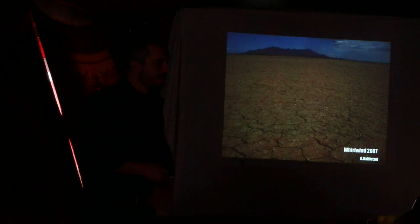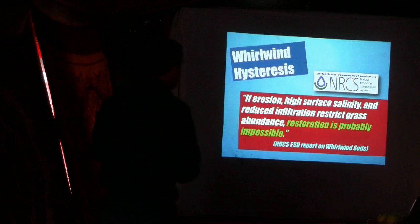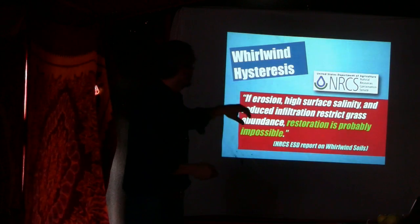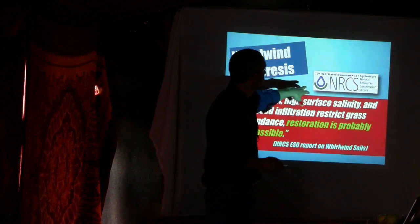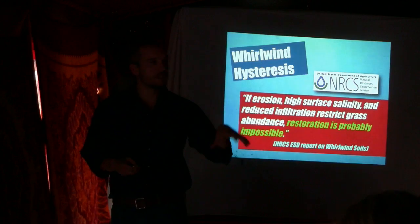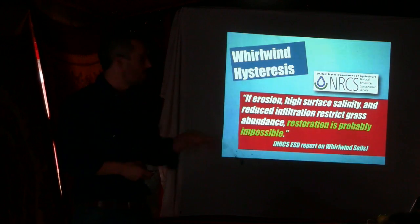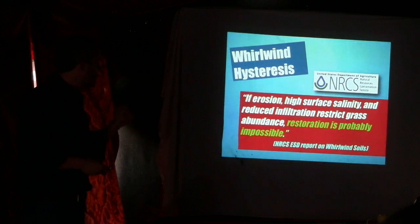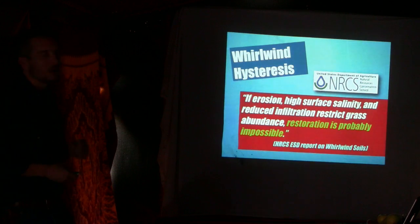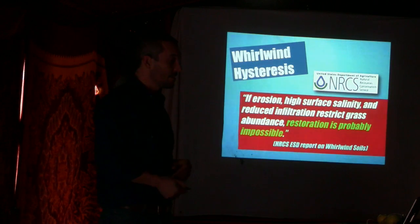Okay, so we know where we are. This is where we are. We've got this hysteresis scenario. I got the eco-site description from the National Resources Conservation Service, which is part of the United States Department of Agriculture. This is what they say about that particular part of the land, the soils on that land in that region: if erosion and high surface salinity and reduced infiltration restrict grass abundance, restoration is probably impossible. So we're thinking hysteresis.